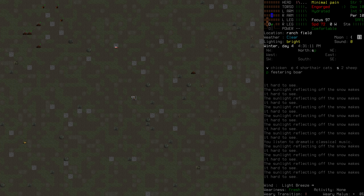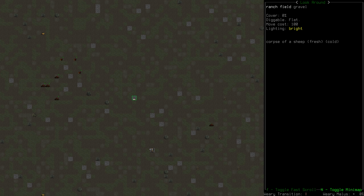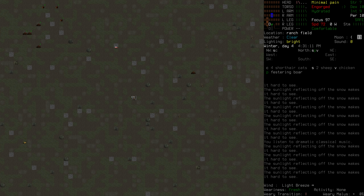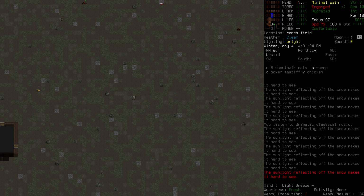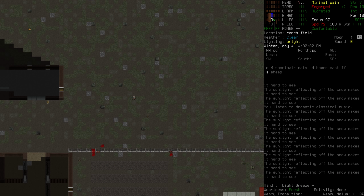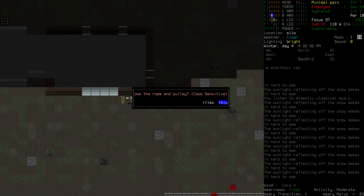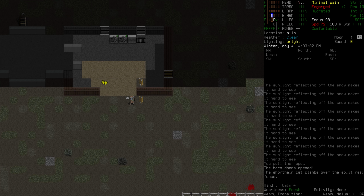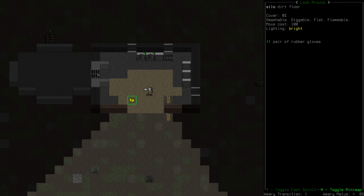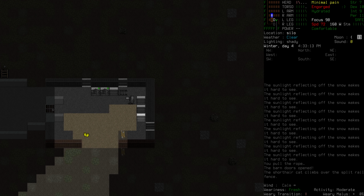There is a sheep carcass there, a perfectly good sheep carcass, but here's the thing. I think it's probably better for us to just leave it for now. If we process it, the meat's going to go off, it's going to be no good for no one. There are 2 cats here, which we could maybe become friends with. For now though, we are just going to make our way on over towards here. Pull that pulley. What do we have? So, pair of rubber gloves, some bird food, and a step ladder. How wonderful.